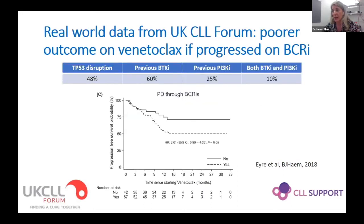Similarly, Toby Eyre has published some real-world data that many members of the UK CLL Forum and other CLL doctors around the country contributed to. This also showed poorer outcome on venetoclax in patients who'd had more lines of novel agents previously, and also if they'd had progressive disease on their previous B-cell receptor inhibitor treatment, which again is not surprising. It's probably what you might expect to see.